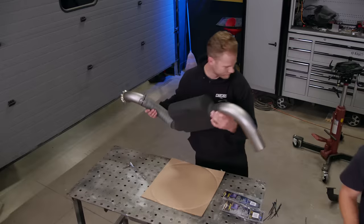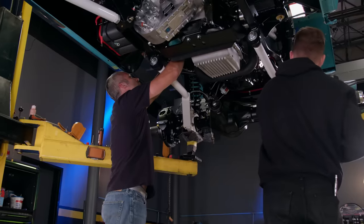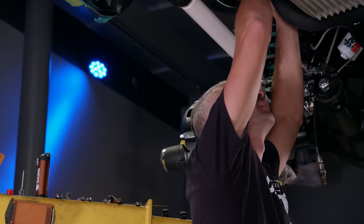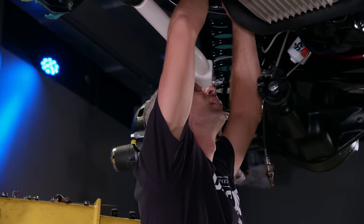Get it installed. How nice it was of you to paint it black, Jimmy. There's actually quite a bit of room underneath here, at least to put the exhaust in. Yeah, it wasn't too terrible.